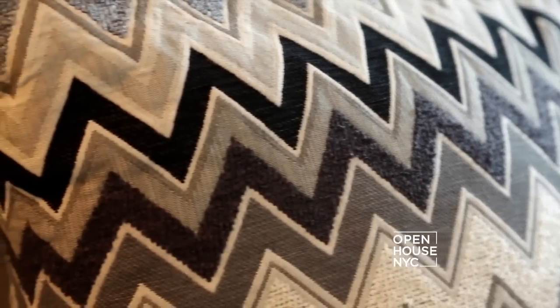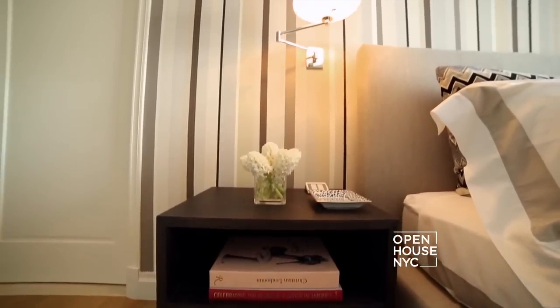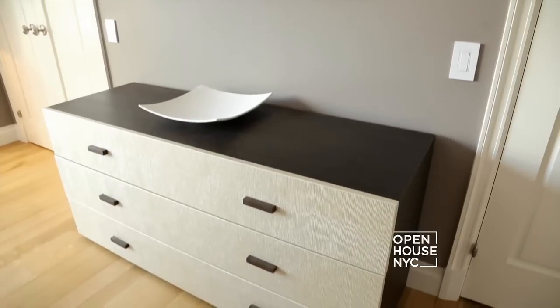In contrast with the guest bedroom, we chose a neutral palette for the master to create a warm, soothing atmosphere. We searched for the perfect wallpaper, but we just couldn't find it, so we decided we'd create our own. We worked very closely with our client to complete this vertical striped look. The key to creating a serene bedroom is to keep the objects to a minimum. My suggestion to you is to use sconces instead of table lamps to keep your surfaces clutter-free.